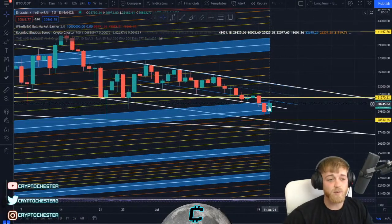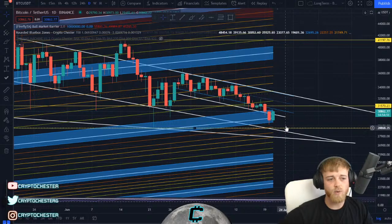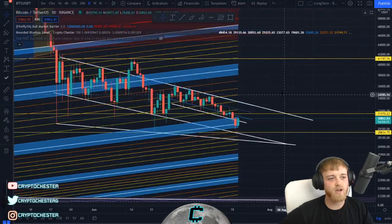So yeah, going back to my point, we are currently sat in this blue box zone. If we do get a nice daily candle body close above it, I would expect us to come up. Potentially, I'm not going to be blindly longing this just because we are in this sort of bear market scenario coming through here.